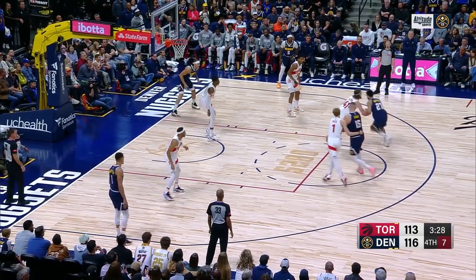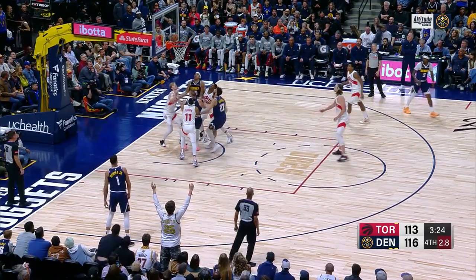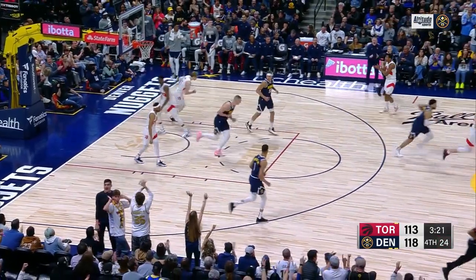Going to get it back from Jokic. Murray against Olynyk, up and under, scoop, layup is good! 26 for Murray to go with the 10 assists. The finesse, the patience, the up, the under, the finger roll.